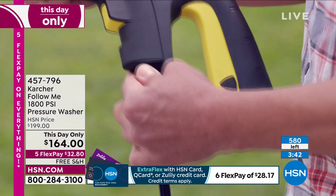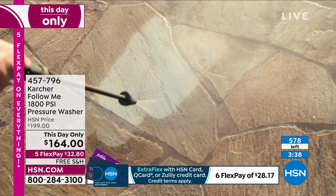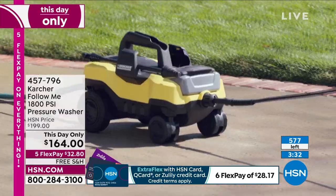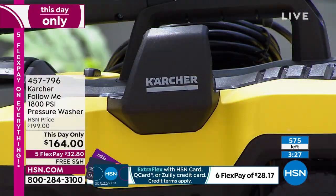But the best thing I think about this is the fact that the storage is pretty great, pretty easy. There is a wonderful shot of the dirt blaster. It just follows you. The name is so appropriate. I love that. It follows you around. It doesn't just dump over. I used a pressure washer one time, and it dumped over into my pool. It was a disaster. Yeah. Not with this one.